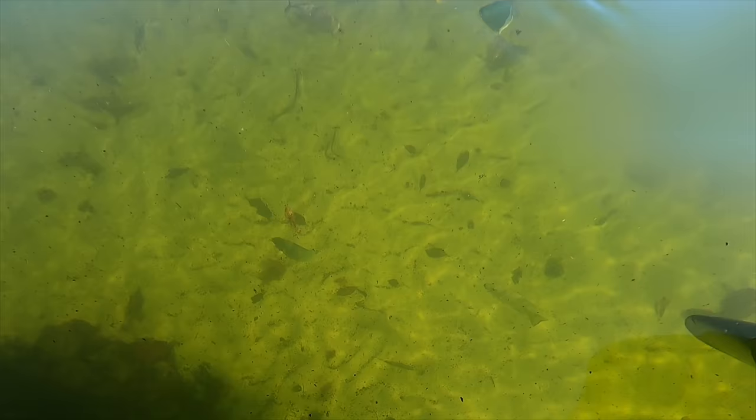Oh, the shark is down there? Oh, I got it. There's a big shark? Down here, can you see him? Oh yeah. Big ones. Oh yeah, some big sharks.